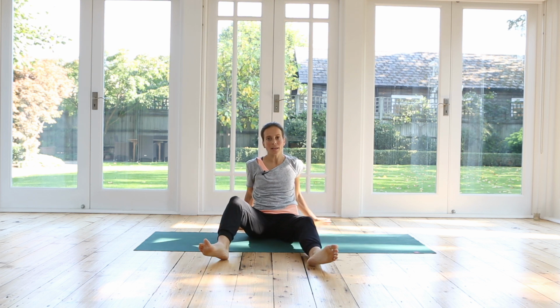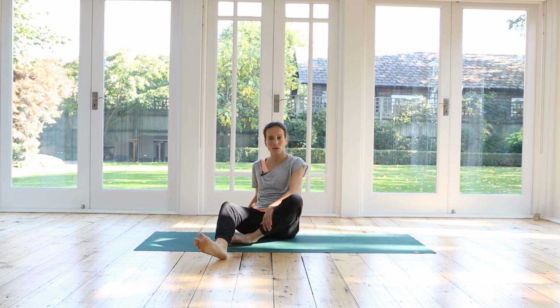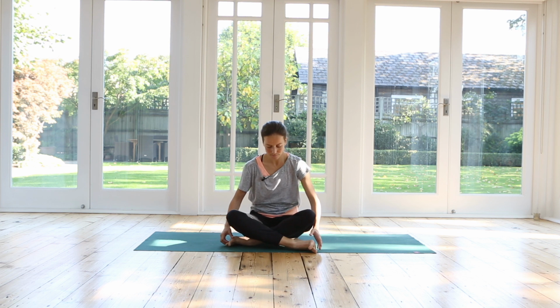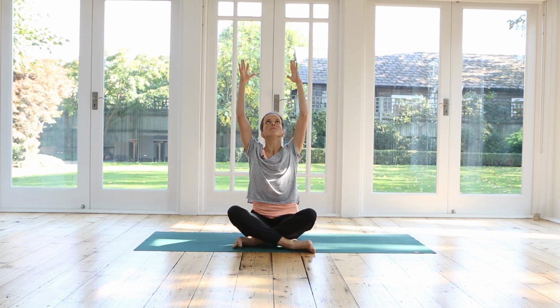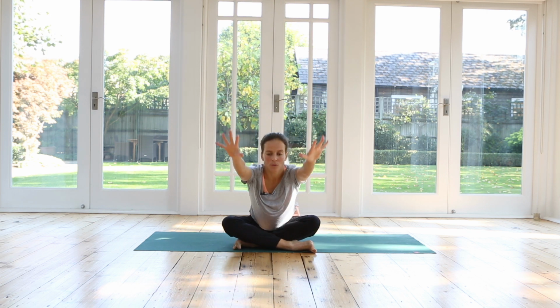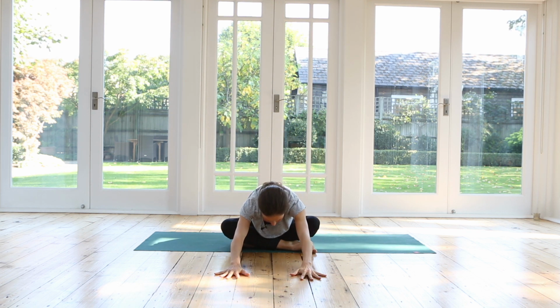Crossing your legs now with the other leg in front. So right leg in first, left leg in front. Let's inhale, reach both arms up to the sky. Exhale, stretch forwards over your shins.